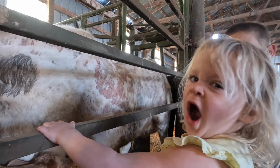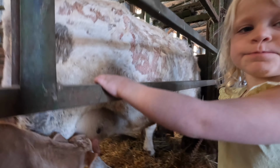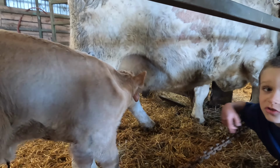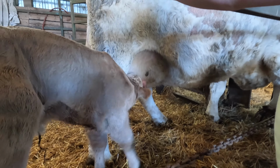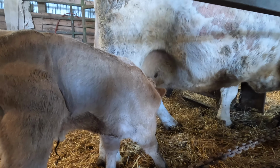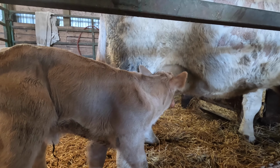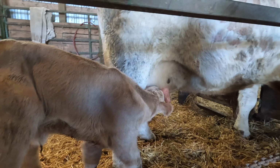Okay, guys. We got Meringue in the head gate. She's enjoying some grain. Yeah, and her teat is way too big. Yep, so we got to milk out this one. So I'll start and then I'll let you guys do it a little bit, okay? Then we'll see if the calf can drink out of it. She's trying, it's just a little bit too big.